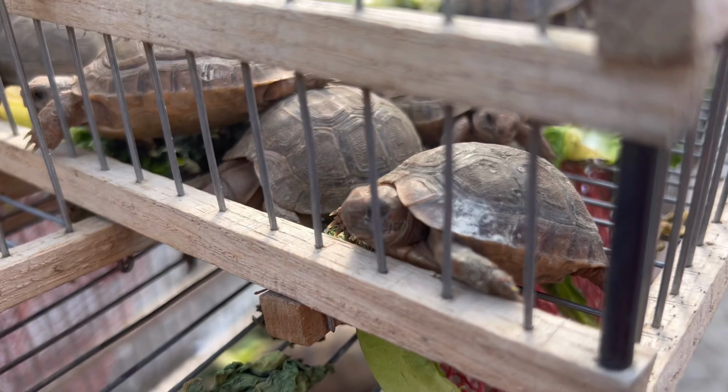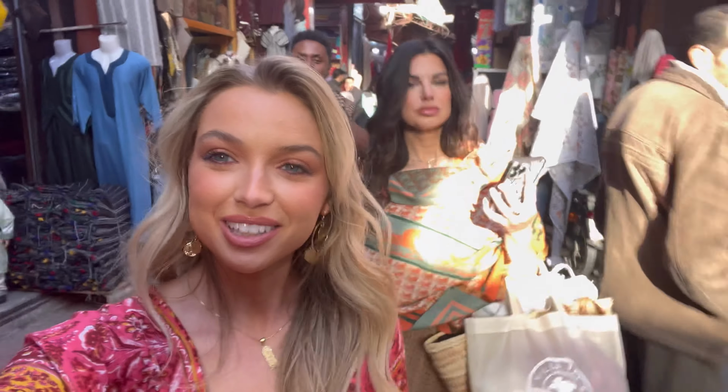Little turtles. We got a bunch of stuff at the market, and we kind of got scammed in the beginning. And now I wish I didn't buy some of the stuff I did, but we got a lot of stuff. And they have so many really cute straw bags and stuff like that. So cute, handmade straw bags. I wanted them all. They were like $10.